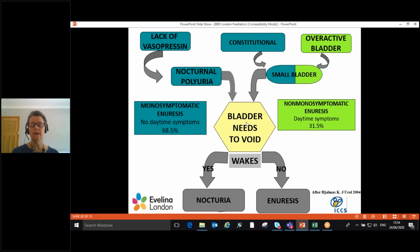So when your bladder needs to wee in the middle of the night, the first thing that happens is it sends a message to your brain, oi, I need a wee, just like it does in the day. And your brain then responds in one of two ways. It either wakes, in which case you get up and go and wee and you have nocturia, or you can't wake, your brain doesn't have this capacity to wake, and you end up wetting the bed. And of course, this is the symptom that is very disturbing for children, but actually nocturia can be very disturbing as well for some children and also for adults.